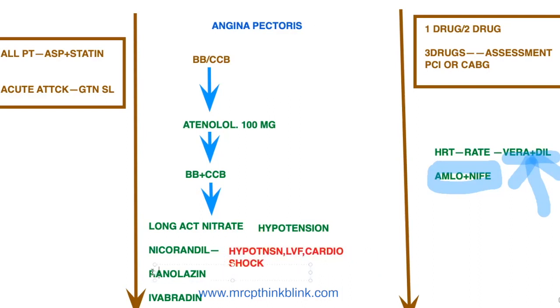Ranolazine: see the name, ranol, from the name. If RFT is deranged, you cannot use it. If LFT is deranged also, you cannot use it. I got two different questions: one with LFT deranged, one with RFT deranged. So you cannot use ranolazine with them. Ivabradine: if sick sinus syndrome is mentioned, as in one question, you cannot use ivabradine. In sick sinus syndrome, CCB is also contraindicated. So you need to know in which condition which drug is contraindicated, then you will make the combination. This is the thing that you need to remember.